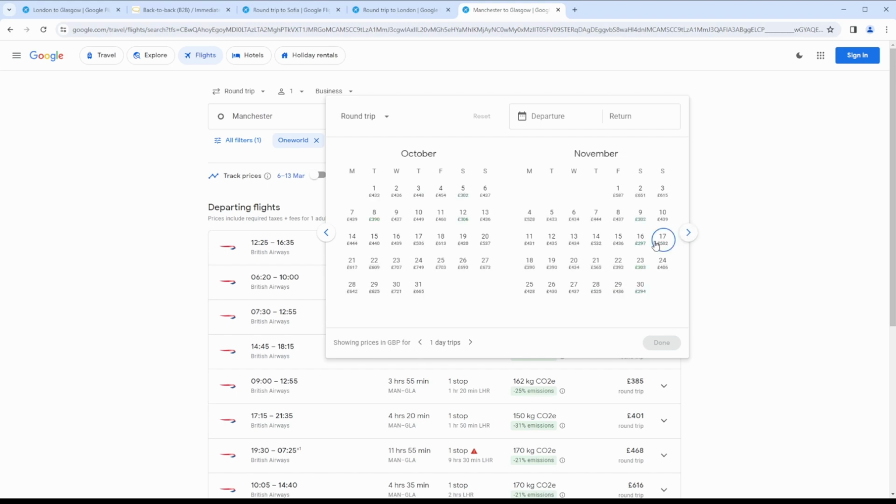So I hope you've got a better understanding of back-to-back flights, and although I didn't find too many trips that were under my target price, the prices do change all the time, and it's just a case of keeping your eyes peeled for dates and prices that work for you.